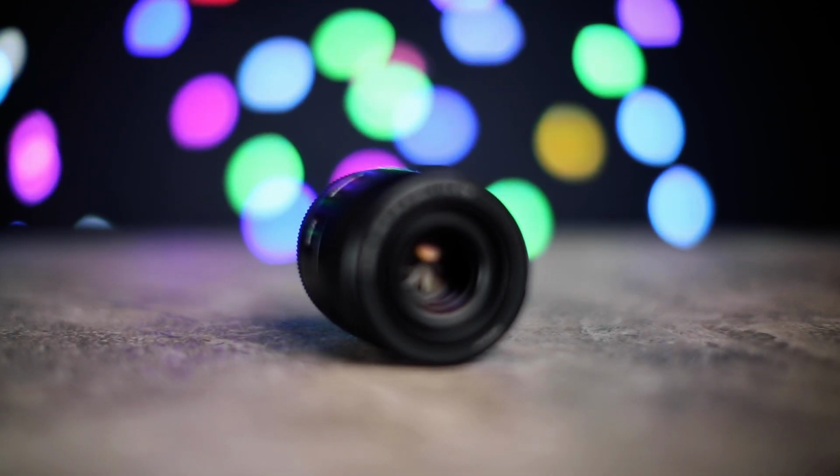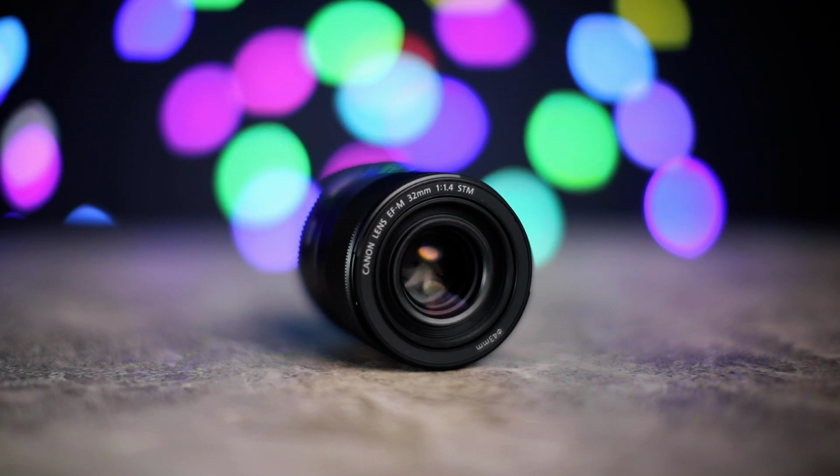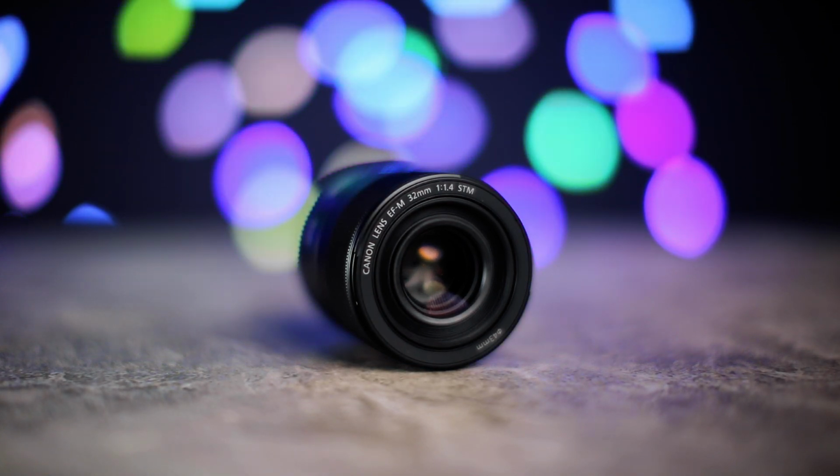It's smaller, lighter, sharper, and with better performance wide open at f1.4 compared to the Sigma 30mm. I also like the slightly warmer color of the Canon, and especially appreciate how it handles highlight and shadow roll-off. Autofocus is faster and much quieter on the Sigma, making it potentially a better choice for video, and it's more affordable. But for me, it's not quite enough to tip the scale in its favor.